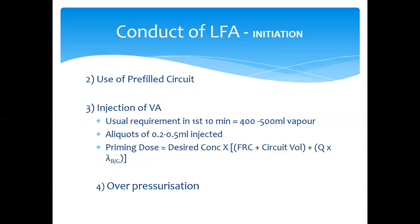In my view, these things become a little redundant once we have our gas analyzers in place. Because once we have our gas analyzers in place, we are able to see in real time what exactly is happening at the patient end. And then those absolute values become a little redundant, that we should keep it for 10 minutes, or we should keep it for 15 minutes, or we should use 8 liters of oxygen, or we should use 10 liters of fresh gas flow. Our aim is to achieve a MAC of 1.3.